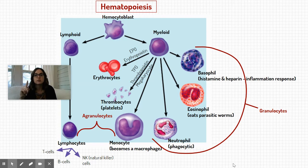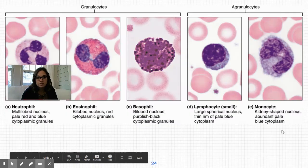Okay, our monocytes, because they're a macrophage, a big eater. Our neutrophils, those are phagocytic to bacteria, so they eat bacteria. And eosinophils, they are phagocytic to worms. They eat parasitic worms that might be in your blood. So those are our three eaters as far as our white blood cells are concerned.